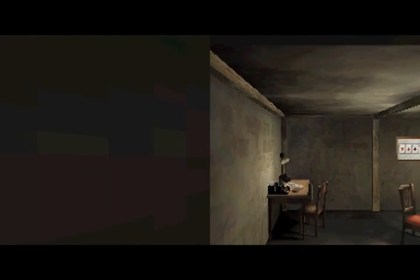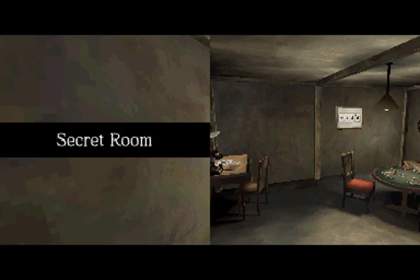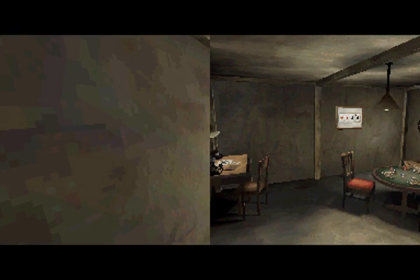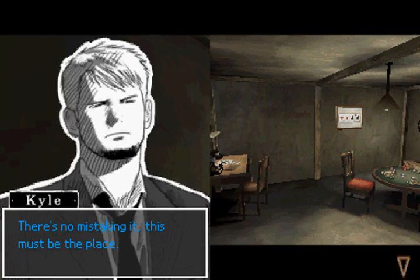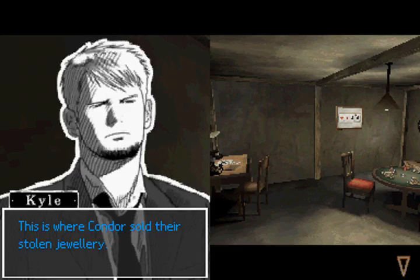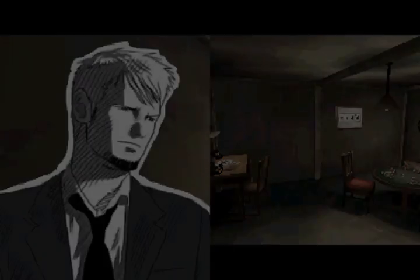Not bad. Here we go. This is the hidden chamber that Mags was talking about, or the secret room, if you'd like. I guess this is one of those rooms that you can't enter if you're fat, because I don't think you can crawl through there if you're fat. Time to look around indeed.